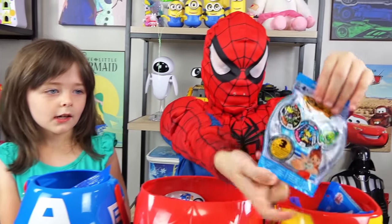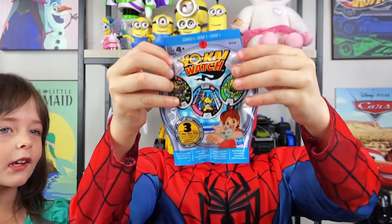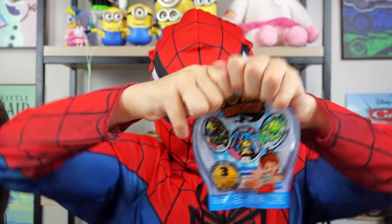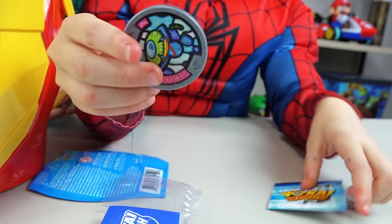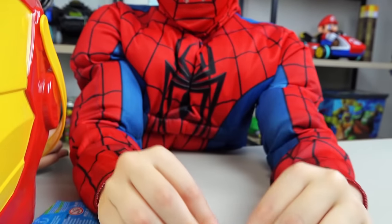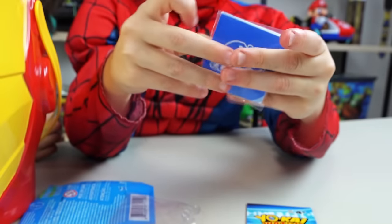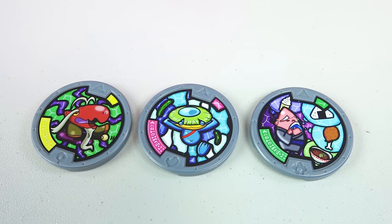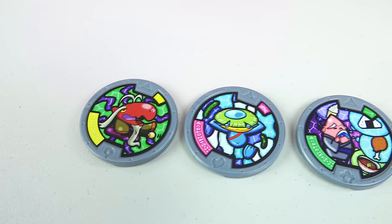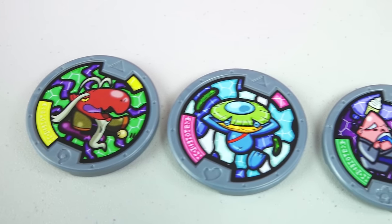Whoa, what is that one? Yo-Kai Watch blind bags. Cool. Which one did you get this time? What is that one? Okay. Go and open them up. I still don't know much about Yo-Kai Watch, but these are the ones we got today. Your turn, Emily.